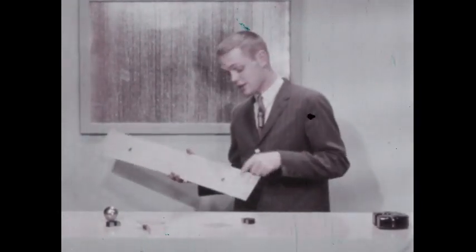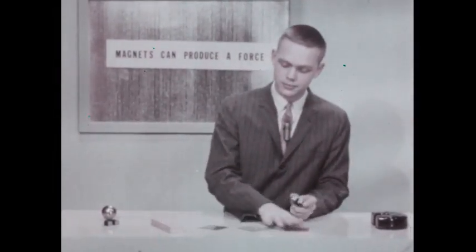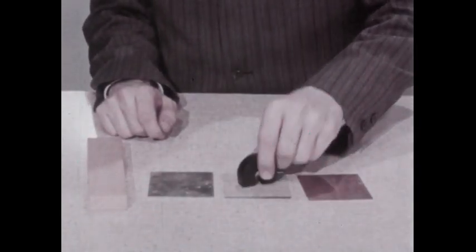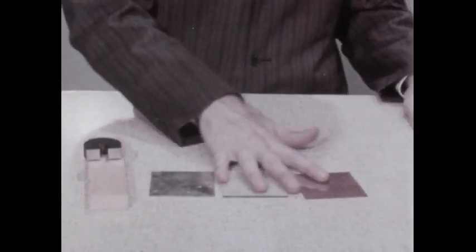As a matter of fact, the force of these small magnets holds this sign on the steel board. Now, let's try the magnet on these materials. It doesn't attract copper, or glass, or zinc, or wood. In fact, magnets attract only iron and steel and a few less common metals.